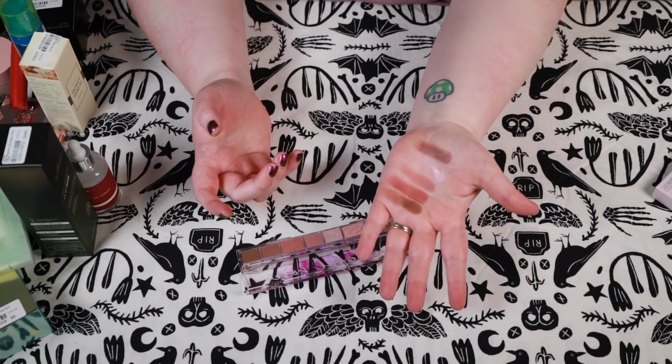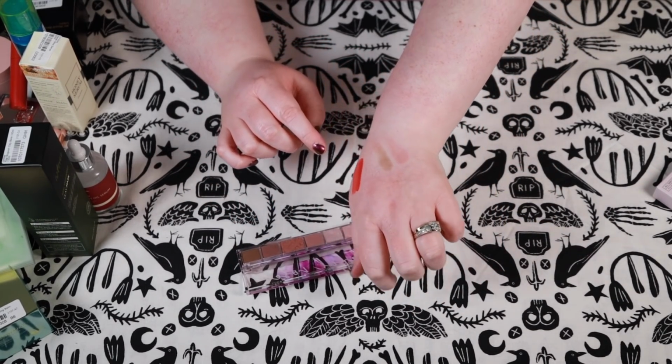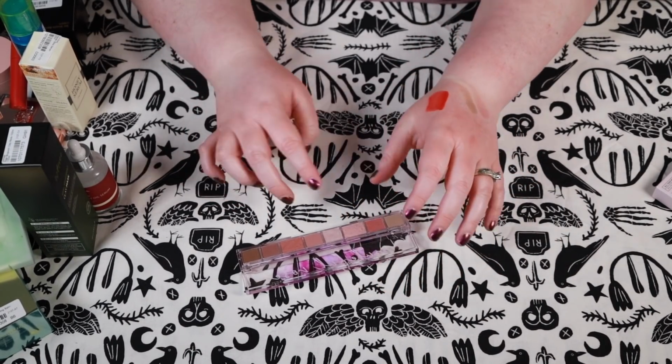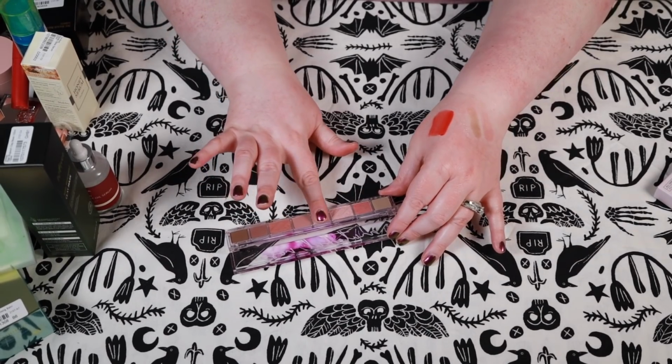I like the mattes more. They're very pretty. They're very soft, especially the darker ones. The ones that are lighter are, I don't know, very, very light. But the ones that are deeper towards the end, those have a nice payoff. The shimmers are just super, super sparkly.